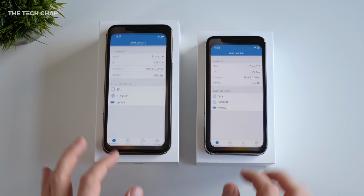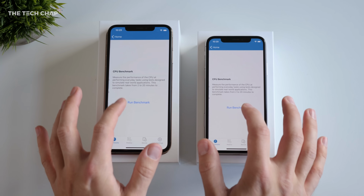They both ship with iOS 12, they both use the new A12 Bionic chip and have 4 gigs of RAM.